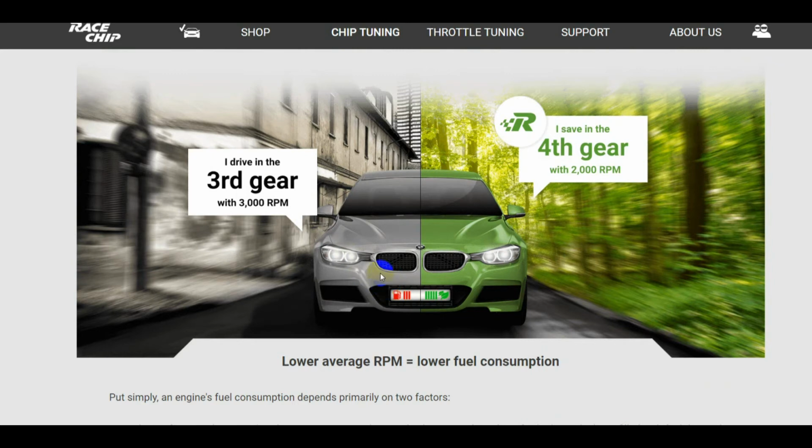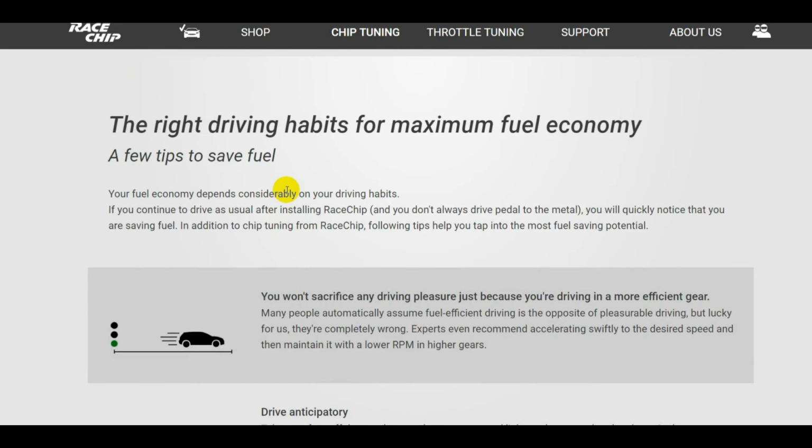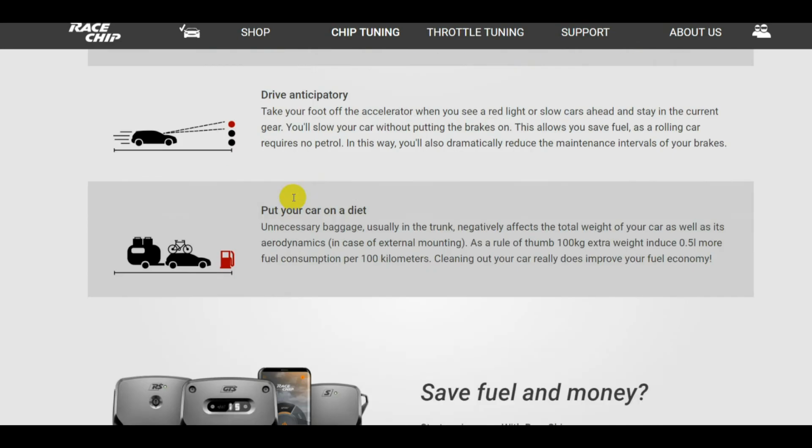In reality, like I said at the start of this video, the adjustment on the tuning box is not so you can adjust it up and down whenever you want. It's just about being able to fine-tune the tuning box to give you the maximum power from your engine. Once you've found that setting, you're going to leave it. There's no reason to change it after. And that's it, guys.